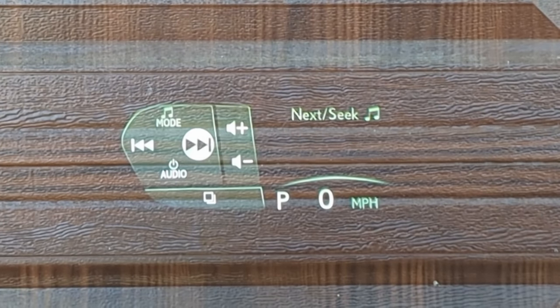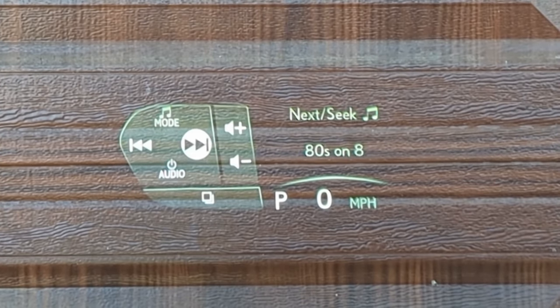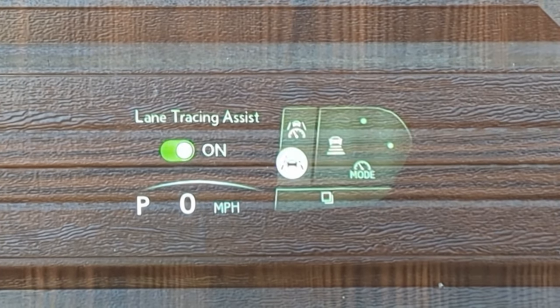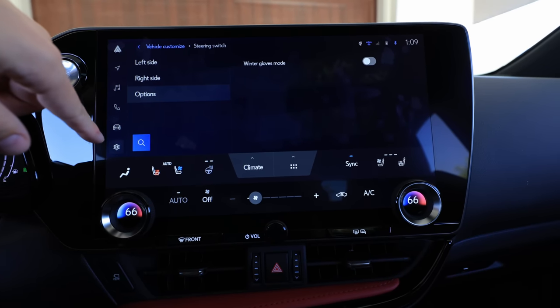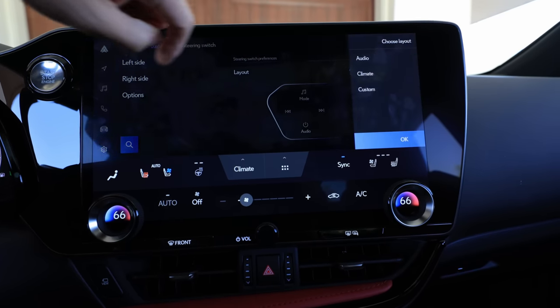On the left-hand side of the steering wheel are going to be all your volume and phone and radio buttons. And on the right-hand side of the steering wheel are your heads-up display, your MID control, as well as all your safety features. It takes about 5-10 minutes to get used to, but it's pretty intuitive after that. And you can customize it even further through the big menus, through the big screen if you want to.